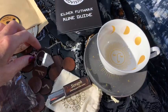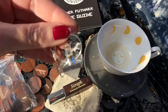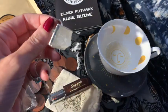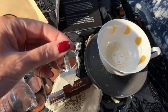This is what really blew my mind, and I was so impressed with the clear quartz pendulum. These are rather costly themselves. They're normally like $20. This one's $22. So substantially and well made. And this pendulum board that comes with it, they can use them in tandem.